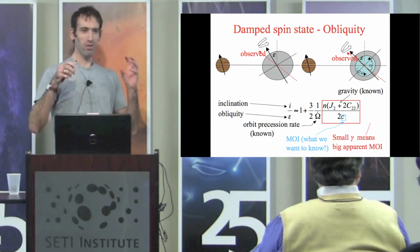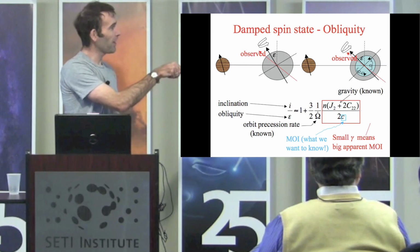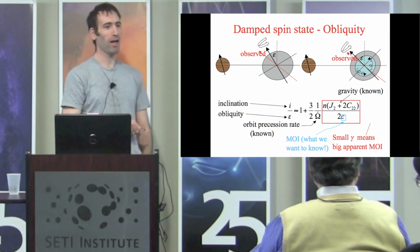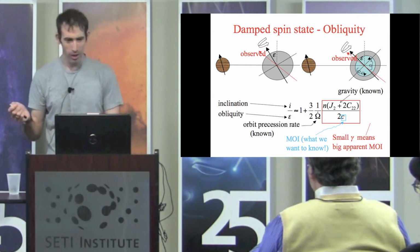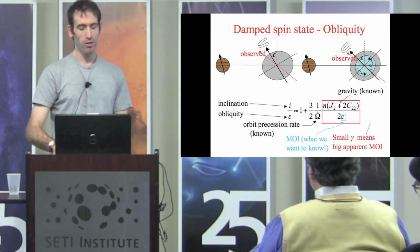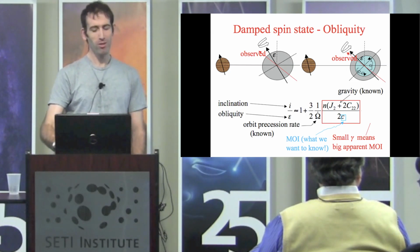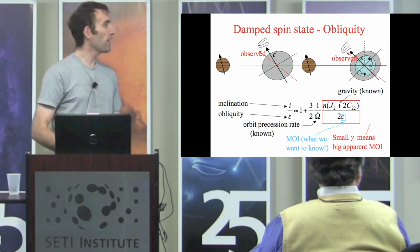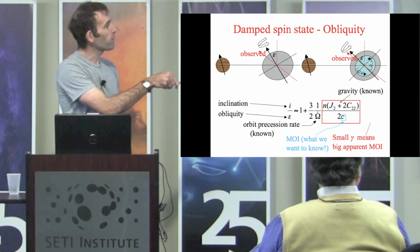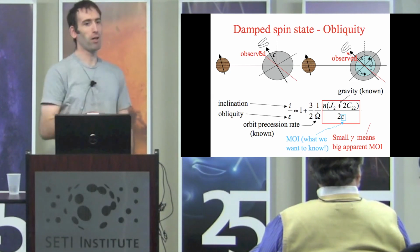And so there's a problem. The obliquity that you predict based on the gravity measurements is smaller than the value that you actually observe. And so our slightly hand-wavy explanation, and this is okay, but we'd like to understand it better, is that what's really happening is that when you're measuring the tilt, what you're really measuring is the tilt of the ice shell, which is decoupled from the interior by an ocean.